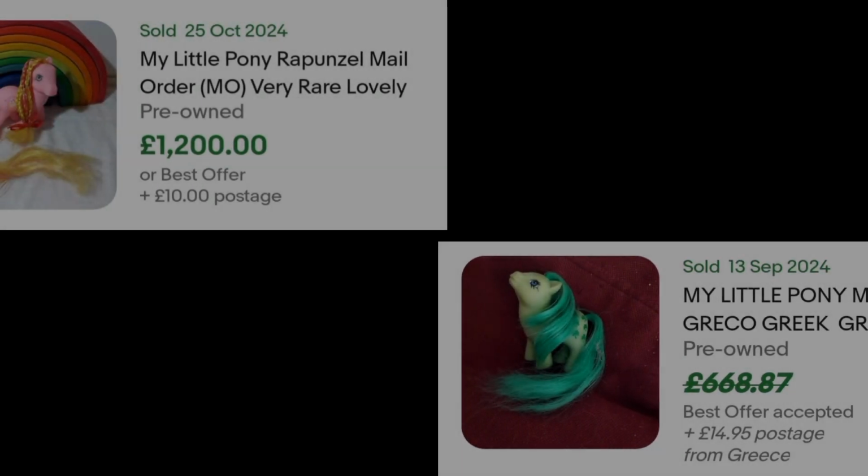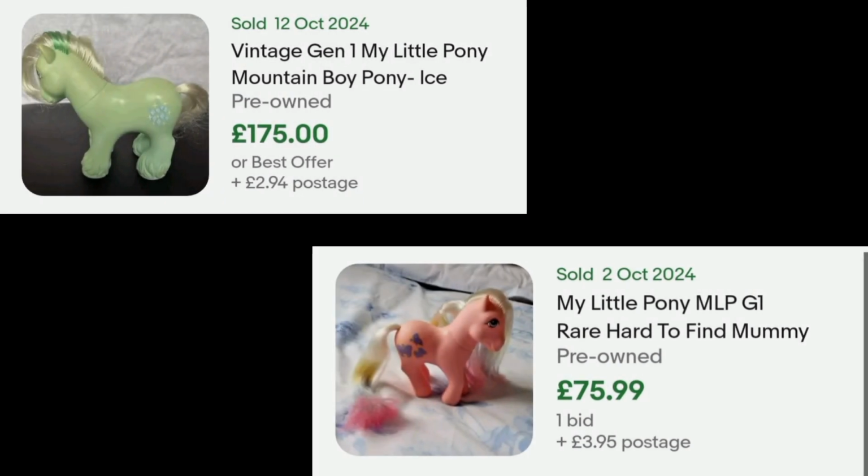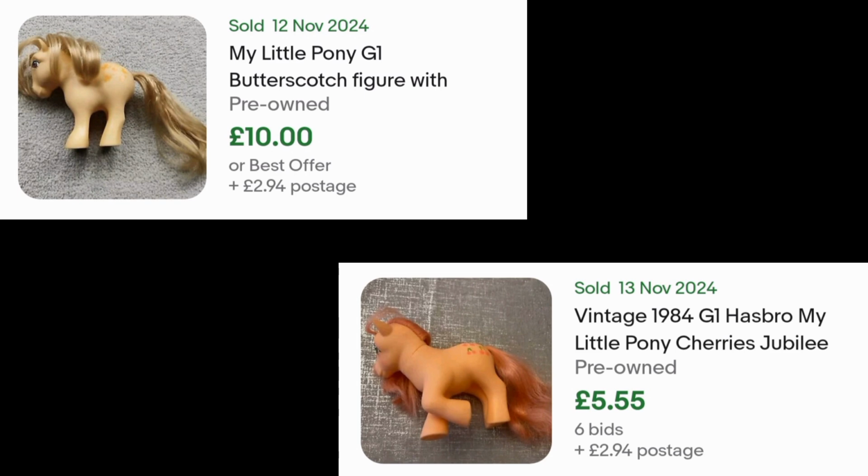There's a massive market for collectors in My Little Pony, and some of these European exclusive ones can fetch into the hundreds. More common little ponies from the 80s can be picked up really cheap.